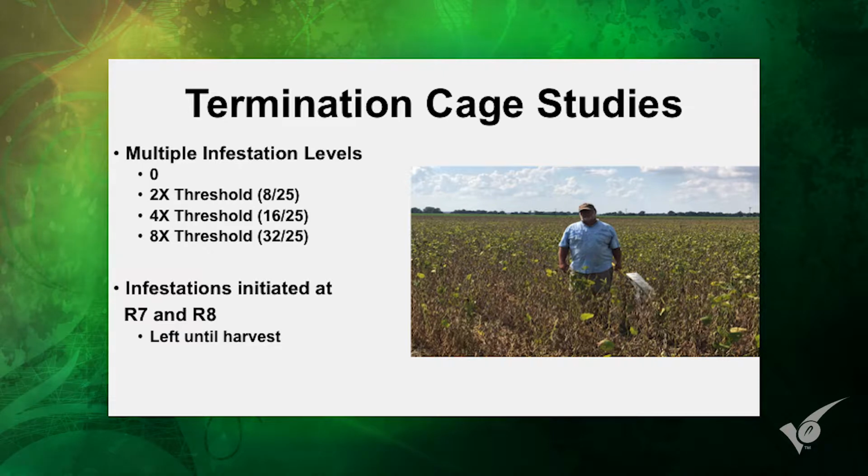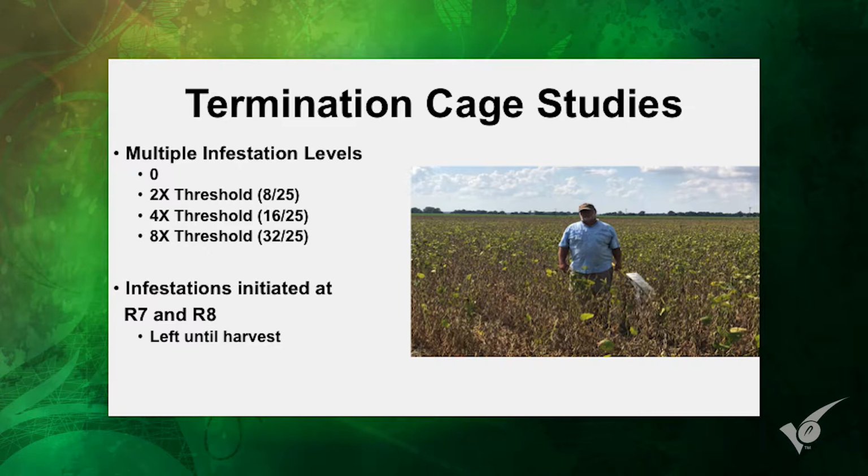Okay. So what we did was we put some cages out there, and we put different threshold levels out. We had a 2X threshold, which would be about 8, and then 16, and then 32 in a 6x6 cage. And we started that infestation at R7 or R8, and we left the stink bugs out there till harvest.